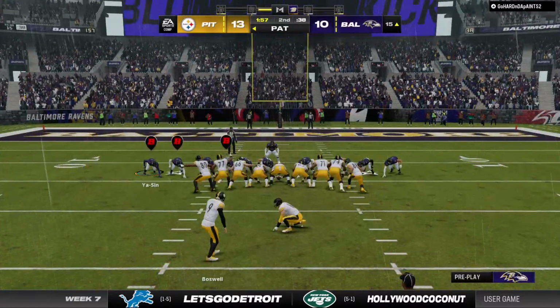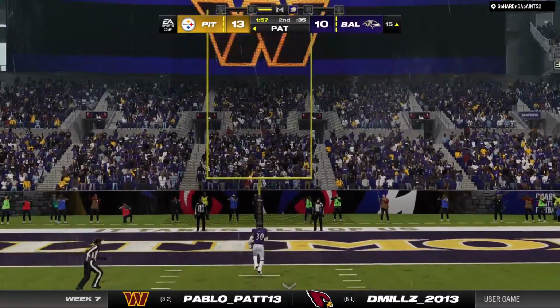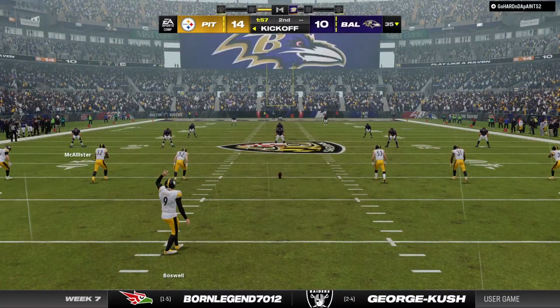A great play there with his second touchdown here in this first half. And the Steelers have taken the lead. Footing always a concern, but the extra point's up and good. And the lead is now 14-10.